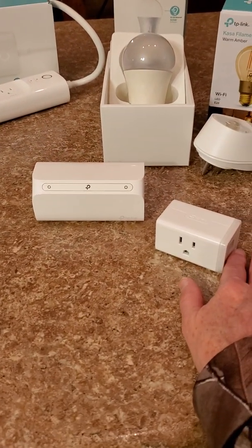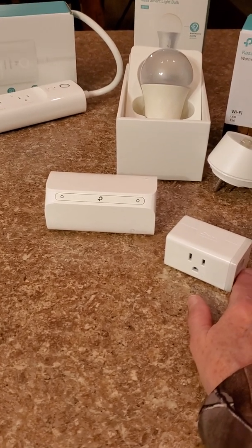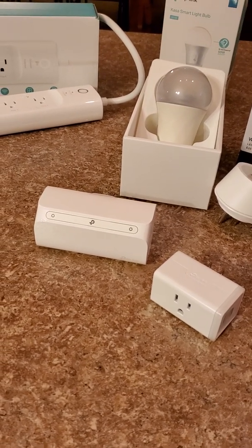I don't have any smart switches yet, but trust me, I'll probably end up picking them up. I love the smart home products. Schedules, routines, which scheduling and routine are basically the same thing.